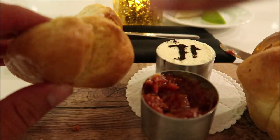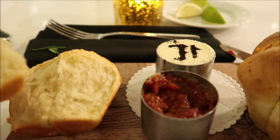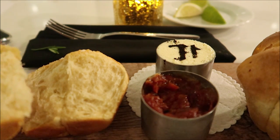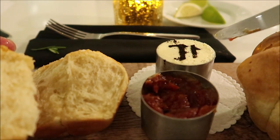Here we go. The brioche bread is good. It's very flaky on the top and nice and soft on the inside. And I do like the tomato garlic spread, but it's not the best thing out there. And the butter is probably going to just be like regular butter, but with a special 71 on there.